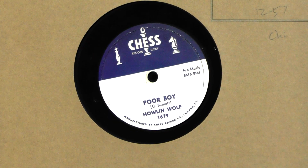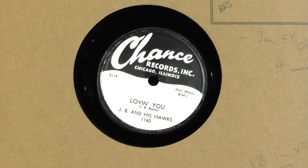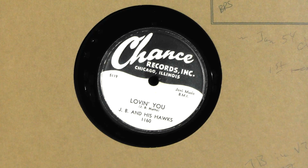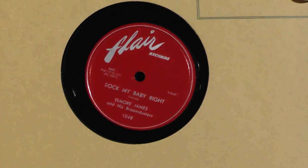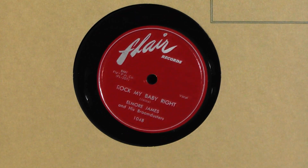Here's a Howling Wolf 6039 with a $150 minimum. Poor Boy. JB and his Hawks on a Chance label. Lot 6044, $1,000 opener. 6049 for $150. Elmore James. Another Elmore James, $200 for 6050.